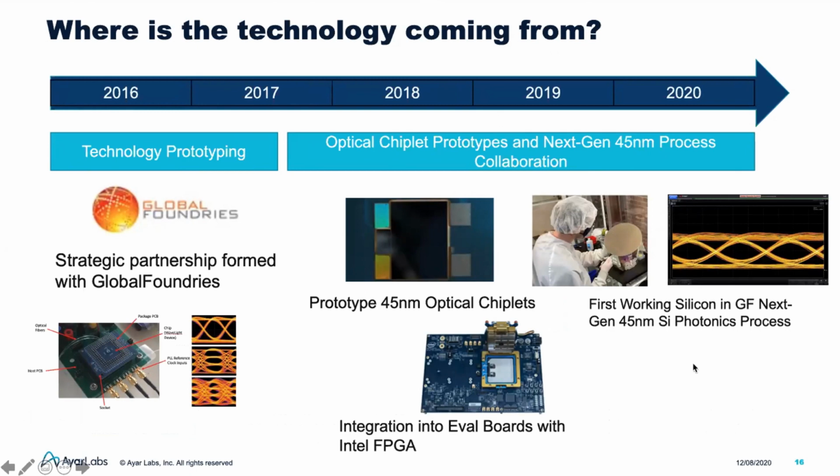And we're now at the point where we announced last week with GlobalFoundries that we have first working silicon in this next gen silicon photonics process, and we're very excited about that progress and where it's going. So I'm going to talk a little bit more about that on the next slide. But to summarize this work, all of this work has led to a very robust patent portfolio. We're at over 60 patents in the domain of optical I/O that we've filed over the course of the last decade or so.